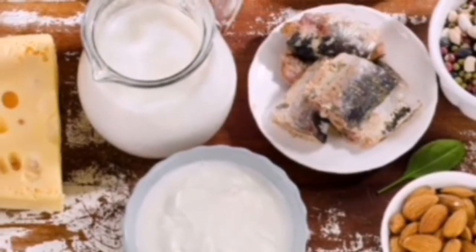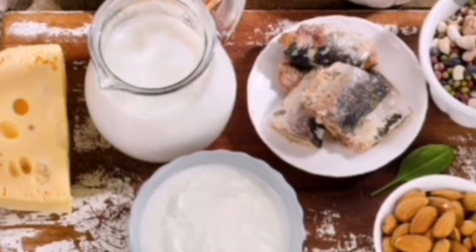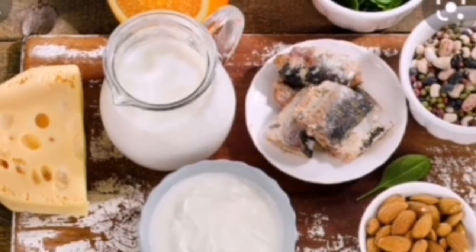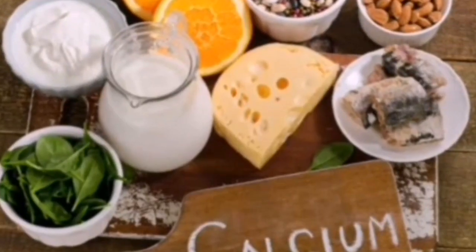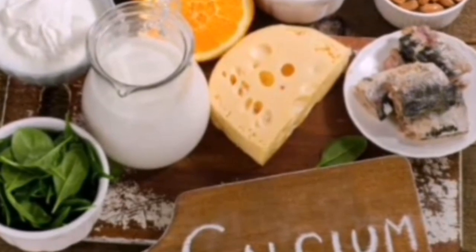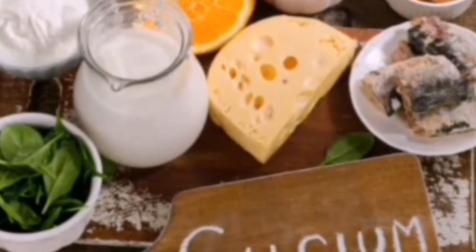They are milk, yogurt, cheese, orange, and leafy green vegetables, which are full of calcium.